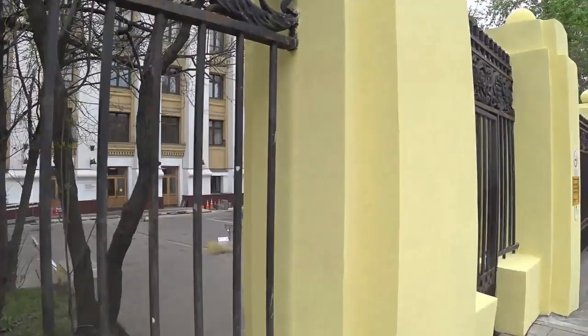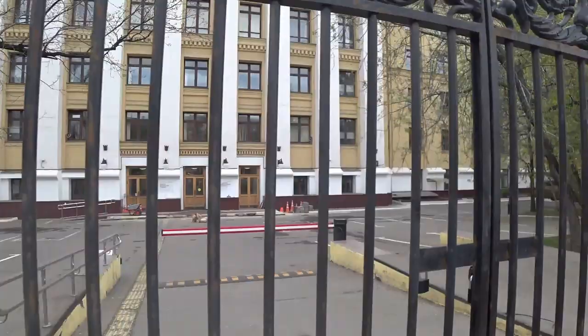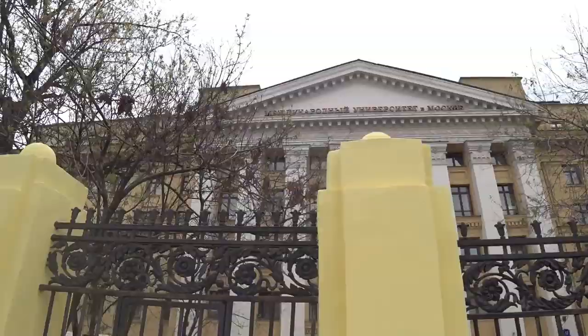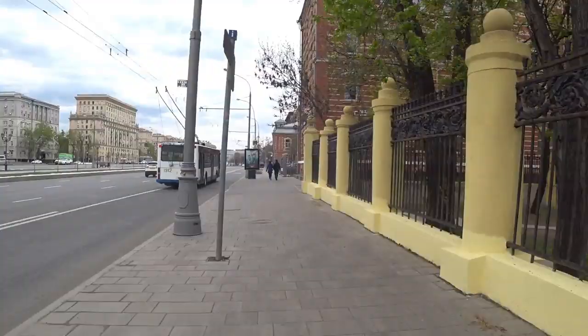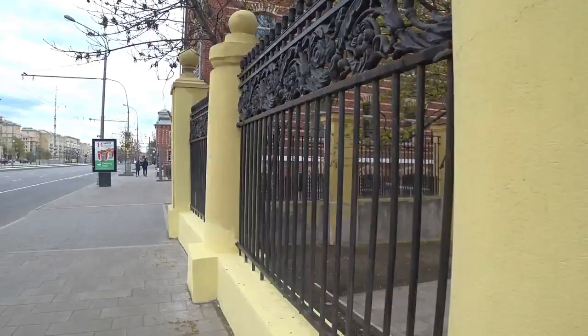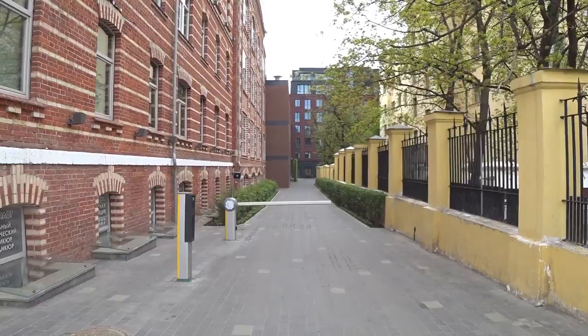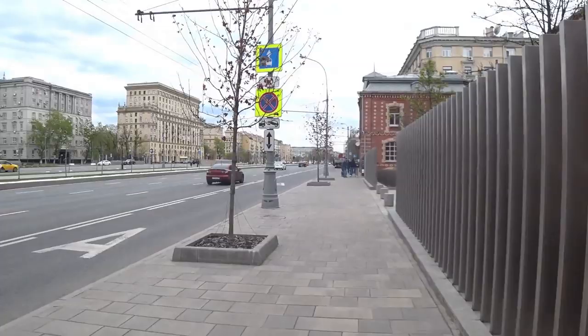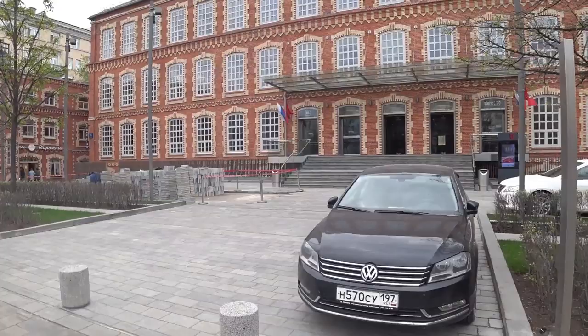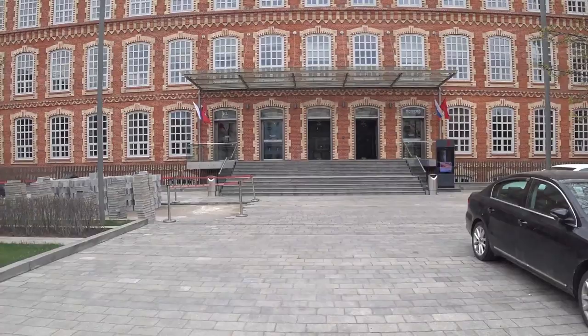Right now I'm standing on the level of the second floor, so this is just a slight decline towards the building. Okay, yeah, an entrance from the windows makes sense.